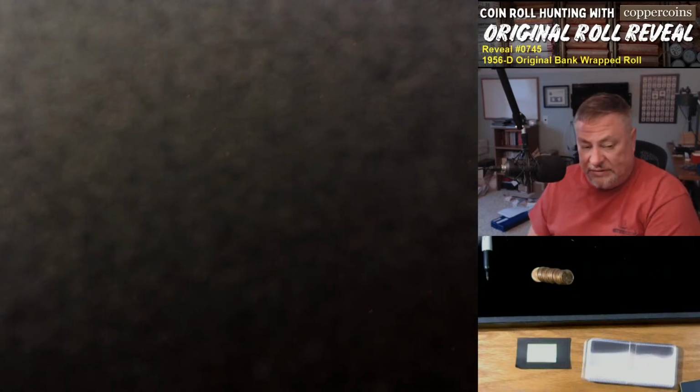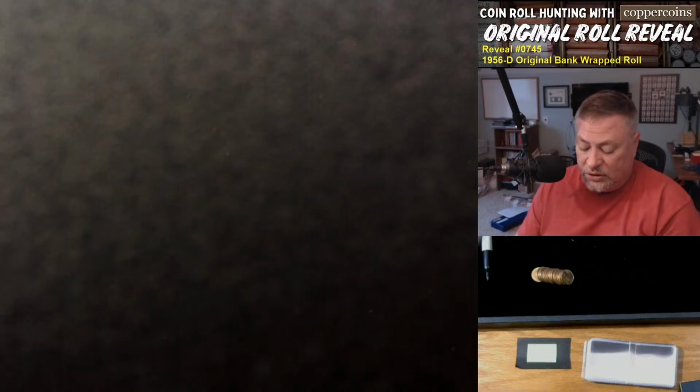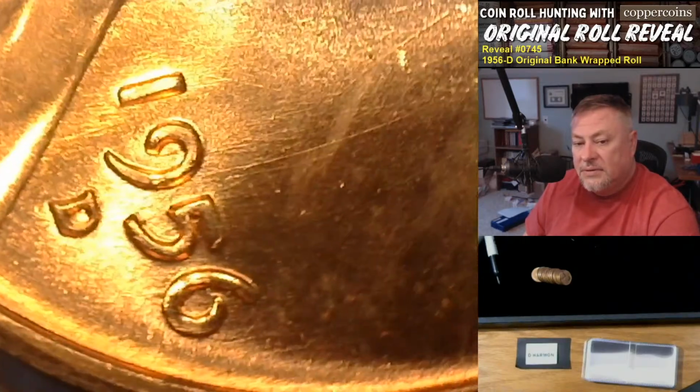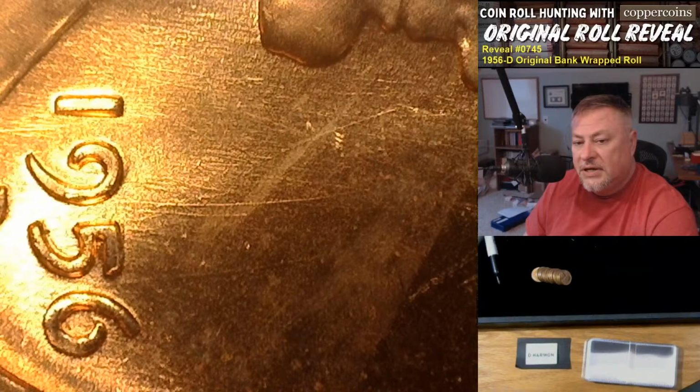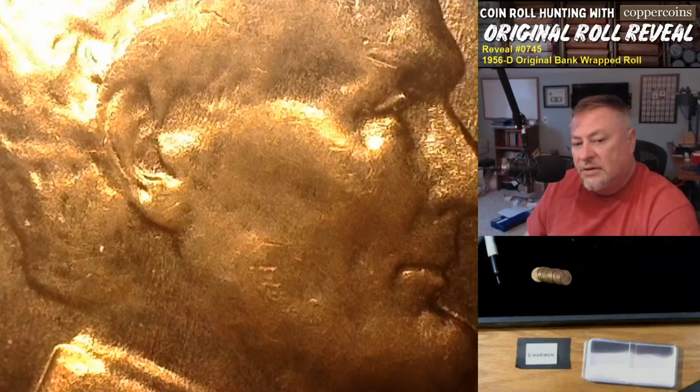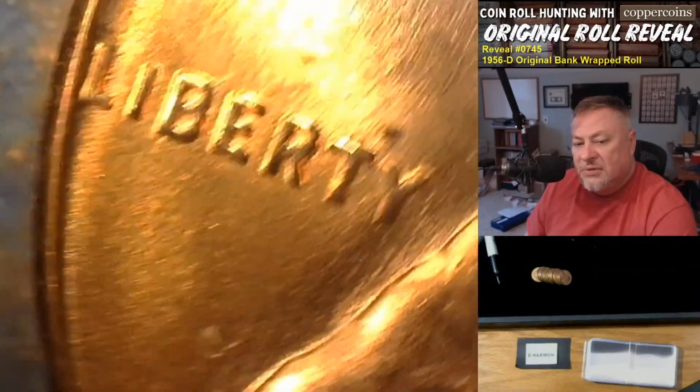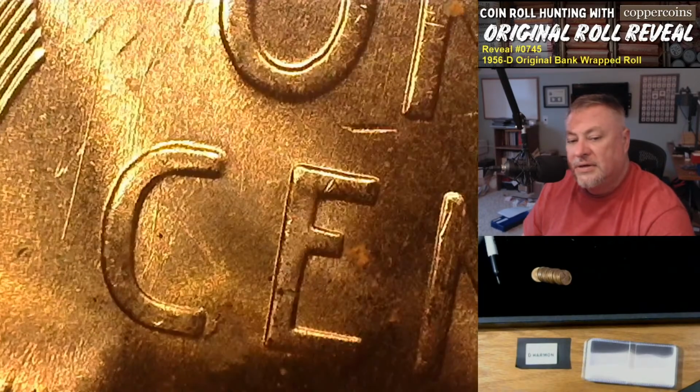Let's pull coin number 37. Coin number 37 will go to Don Harmon. And we have... there we go again. Same die again. So we've got no variety on this die. Look how clean the face is, though. It's a really nice looking, clean face. Not very many marks at all. Of course, that's going to be ruined by blotches in the field, but you know, we try, right?